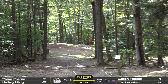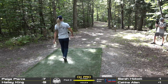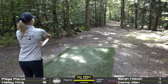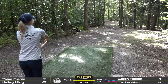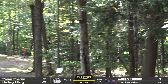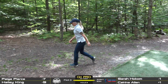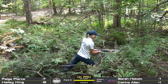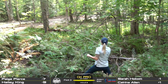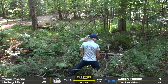Hailey with the Luna. Kind of turns out of her hand and hits one of the guardian trees. Yeah, that left side is tricky. I mean, either side really is tricky. Yeah, you definitely want to hit this initial gap. Catrina hits a similar tree but gets the kick to the right. So we're going to see both sides of this fairway and how they play out for the scramble. This right side I think might be worse just because of all these dead down logs. Yeah, she looks like she's in the jungle out there. She actually got through that gap.